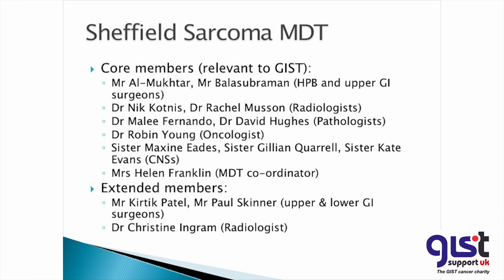Within the MDT, what happens during the MDT is that we discuss patients' cases. We have a list each week that's about 40, 50 patients that we discuss, and we review information, so information about scans, from biopsies, to provide consensus and recommendations in terms of patient management.